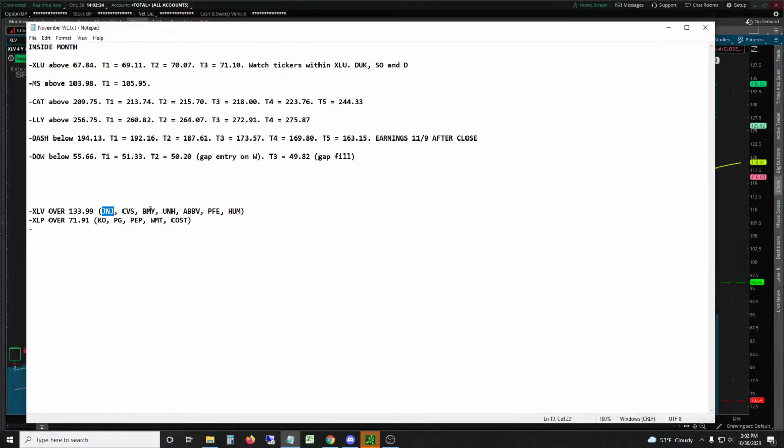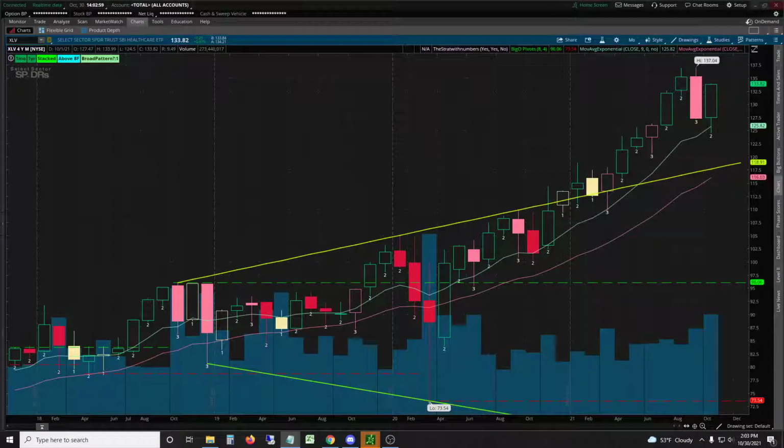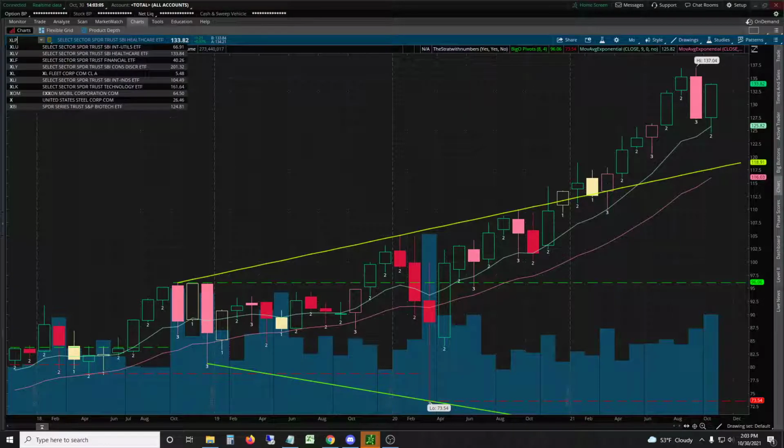Look at J&J, CVS, Bristol Myers, United Healthcare, AbbVie, Pfizer, Humana. Look at those to be what is pushing the Xlv to break this 133.99, and look for an entry on one of these. Not saying you can't trade the Xlv itself. You very well can. But look for one of these. You might get a little bit more oomph. If you want to be a little bit more conservative, trade the Xlv then. Same with the Xlp. We'll take a look at that, but we're looking at Coca-Cola, Procter & Gamble, Pepsi, Walmart, and Costco as their main body.